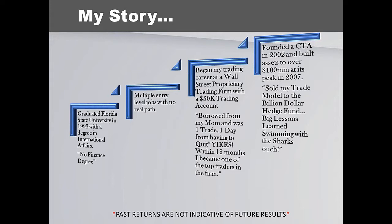was taking money out along the way, the firm didn't want me to trade my money anymore. They wanted me to trade their money. So they had no risk in me at this stage. They'd already seen what I could do. So that began my career of trading prop for somebody else and trading other people's money.